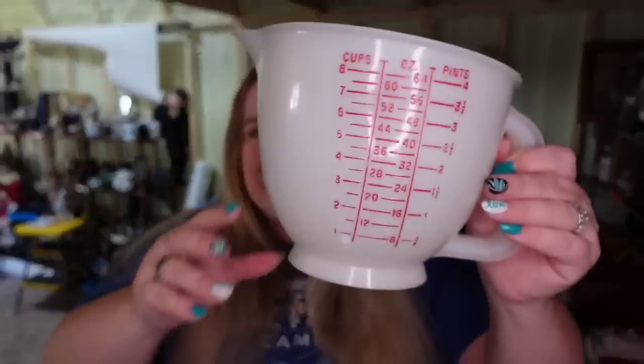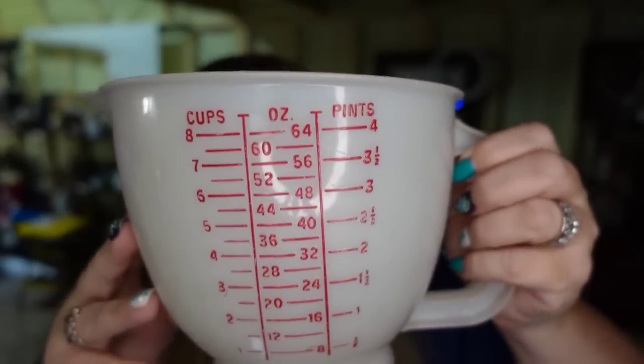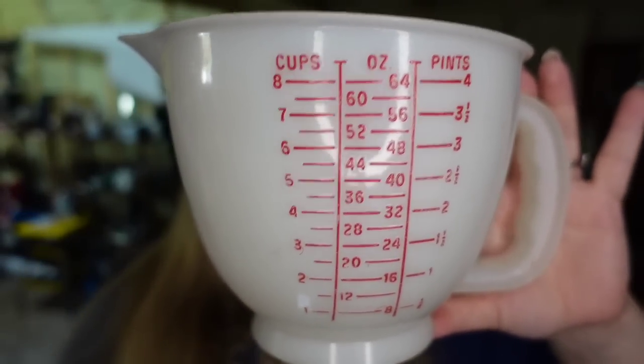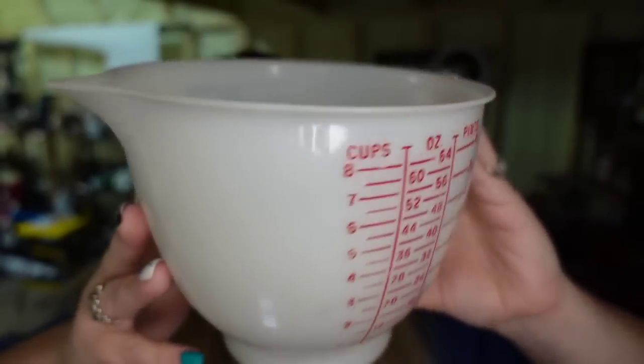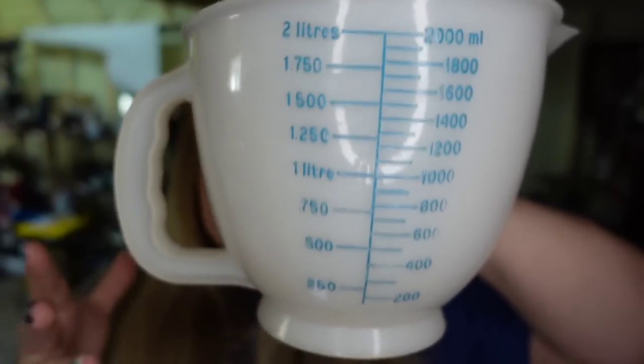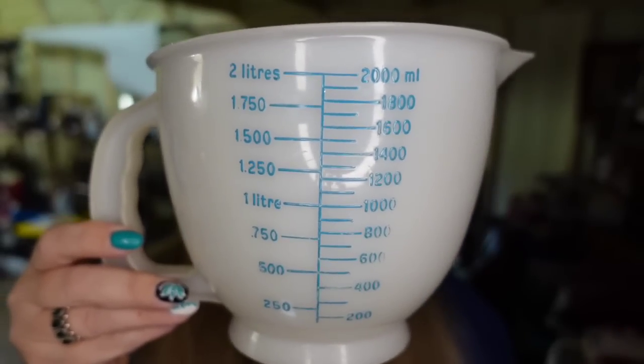Up next is a giant measuring cup. This measuring cup is a Tupperware measuring cup. This one actually sold for $12.99 in less than a month. I paid less than $1, so this one's about a $10 profit. So watch out for vintage Tupperware because some of it can be valuable. This one's just a bread and butter, but some of them can be quite expensive.